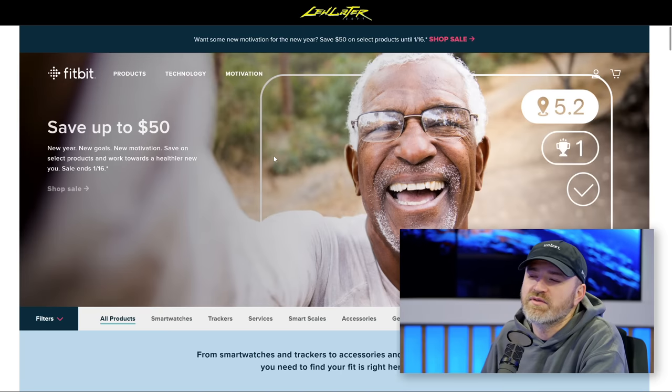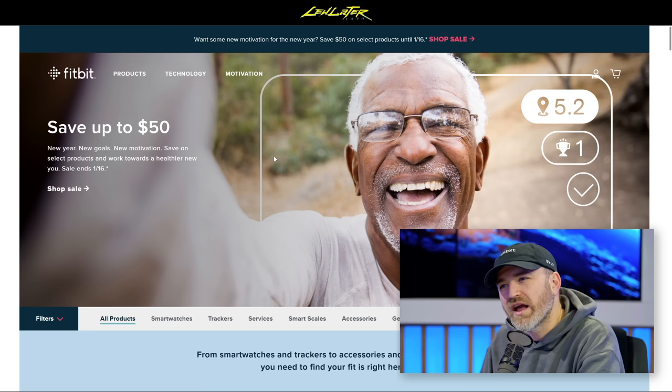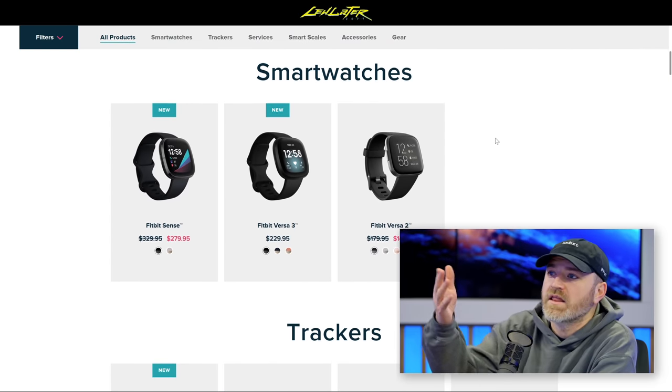I'm curious to see what they do with Fitbit. Does it stay completely on its own as Fitbit? And if so, for how long? I've tested some of their devices. I've liked some of their devices, including the latest Versa product.